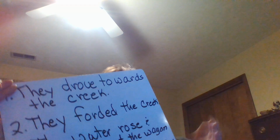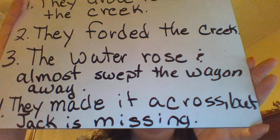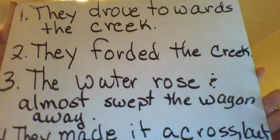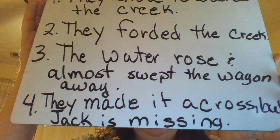So let's write that down. They made it across. Use our compound sentences. But Jack is missing. Write that down where it says finally. They made it across, but Jack is missing. It's going to go in your last one. All right, I'm going to hold it there for just a minute so everybody can see it. Number one, two, three, and four.